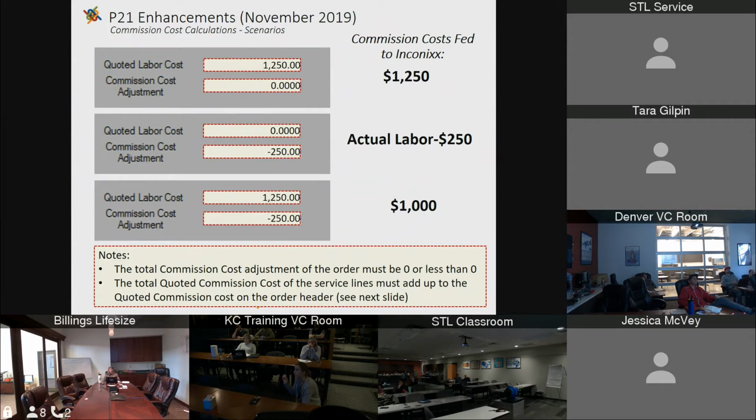If you have a quoted labor cost of 0 and a commission cost adjustment of negative $250, because the quoted labor cost was entered as 0, if there's any labor at all on that particular job, it will take the actual labor and take it over. And the reason we've done that is for things like time and materials jobs where there isn't technically a quoted labor cost, we just charge what is incurred. We're assuming that if there's 0 quoted labor cost, that means we either need to send actuals or there really is no quoted labor cost for whatever reason. So in that case, we would send the actual labor and subtract $250 from the total cost that's sent over.